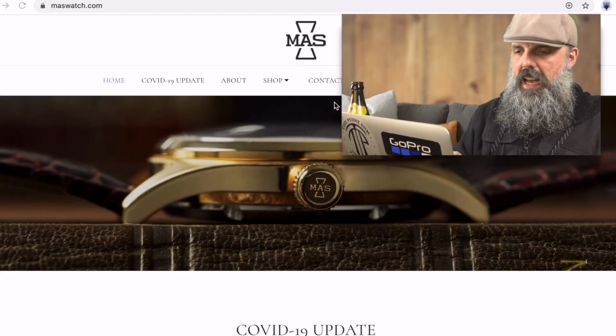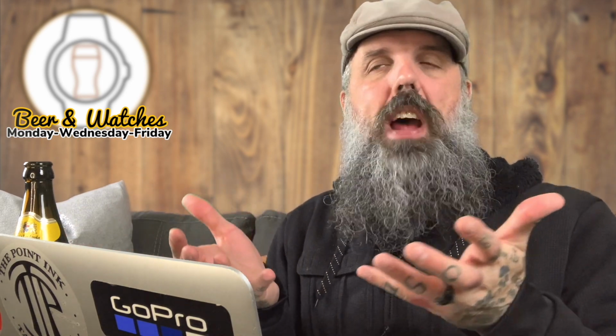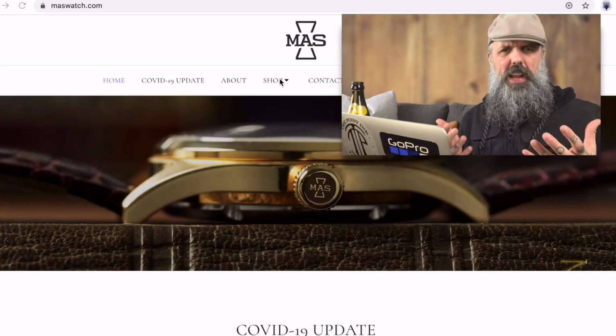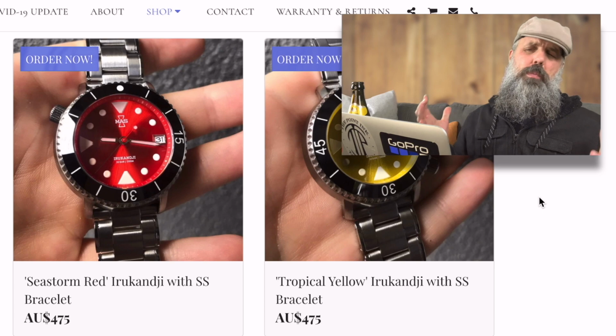Matthew basically successfully funded not only the Irukandji dive watch, but also the JCB dress watch. JCB being named after his grandfather's initials, and that dress watch is kind of designed around a watch that his grandfather owned. He's very family oriented, obviously, and that's just great to see, and he has a real love and passion.